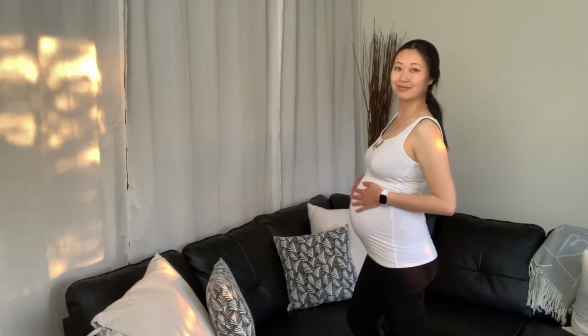Fast forward a few months, I am very much showing. I am currently about 7 months pregnant. This is the white tank top. I have a black bra and the black leggings underneath. As you can see, it's a little bit see-through around the waist area where my skin is kind of showing.